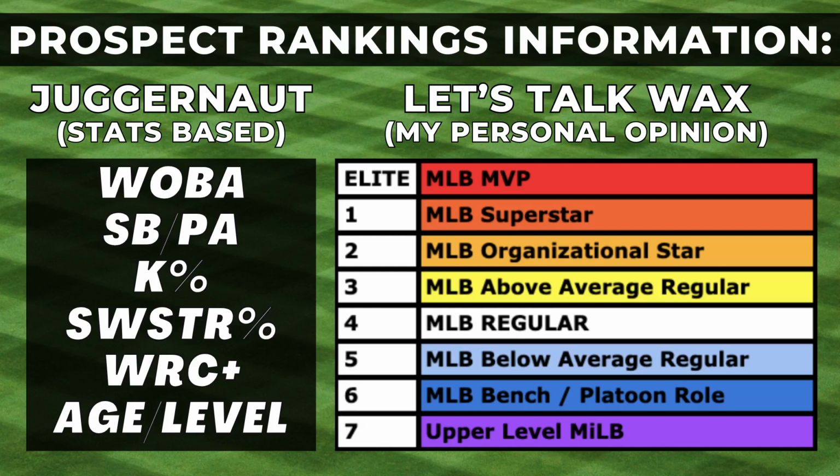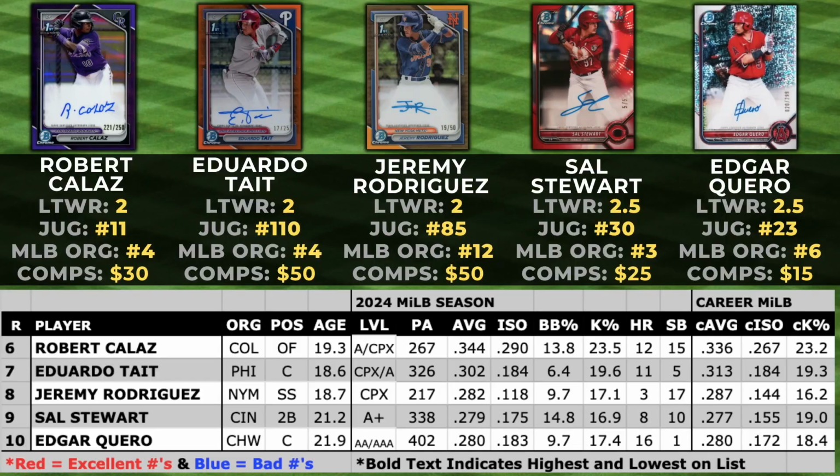These are basically ceilings, so if a prospect performs at his ultimate absolute best going into his career, these are the results. You get MLB Superstar, Organizational Star, and you can see the rest below. I'm not going to spend a whole lot of time here going over rankings because I know that's not why y'all are here. All right, so we're going to kick this thing off with Edgar Quero.